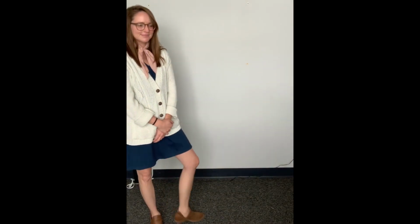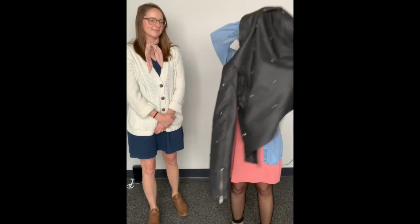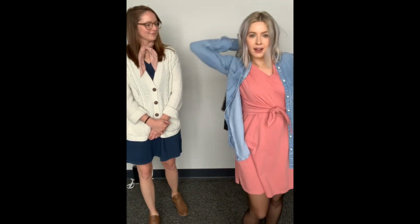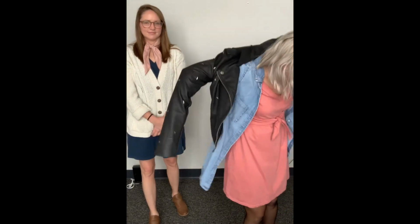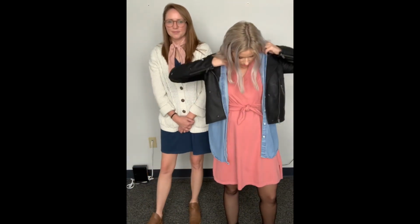And then I'm gonna add one more element. So you guys, layering is not as complicated as it seems, but it really helps add, like I said, that 3-dimensional aspect to the outfit. And so I really love moto jackets. I'm kind of obsessed. And so you can do it with or without the chambray underneath.